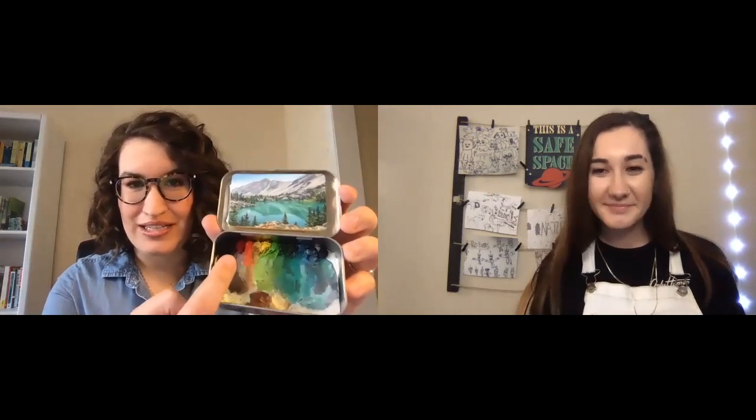I put all the paintings in these Altoids mint tins, and it's really nice and convenient because I attach the wooden panel that I paint on in this part of the tin. And then here's that rainbow you were talking about. And it's just the line of oil paints that I use to mix the colors to make the painting. And so then you always just mix it in the bottom of the tin. You don't have to have your paint palette somewhere else.